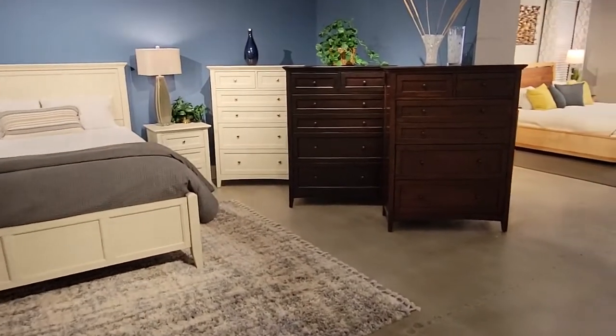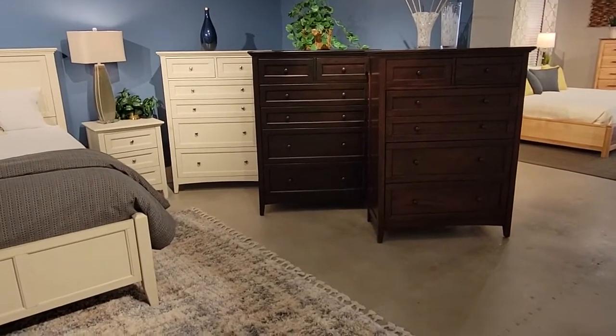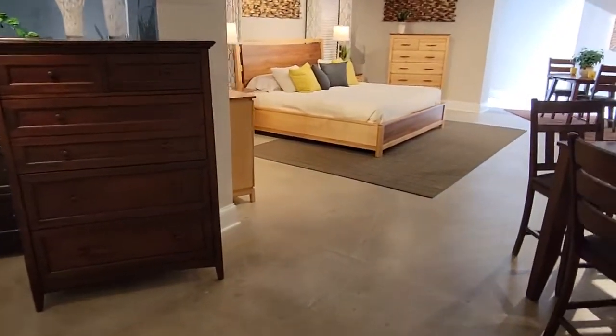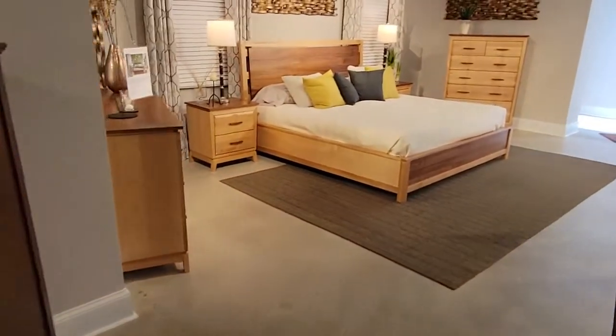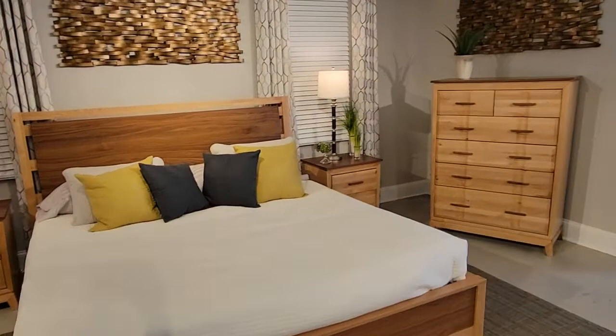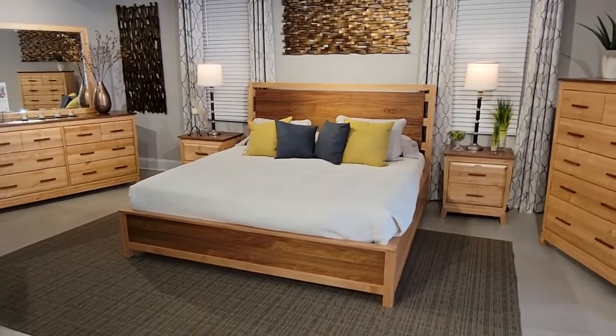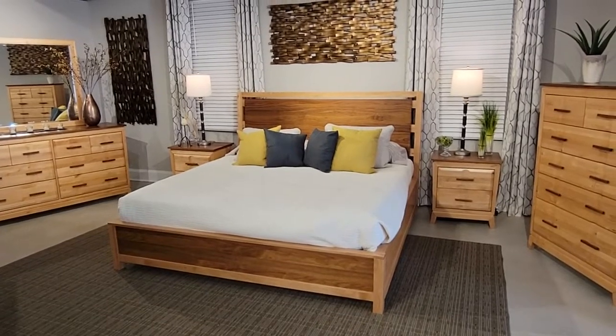Here we're showcasing the 3 different colors of the group. It's amazing how everybody comes in and buys furniture, but we really do embrace and enhance it to make it look beautiful. And this is a beautiful 2-tone bedroom.